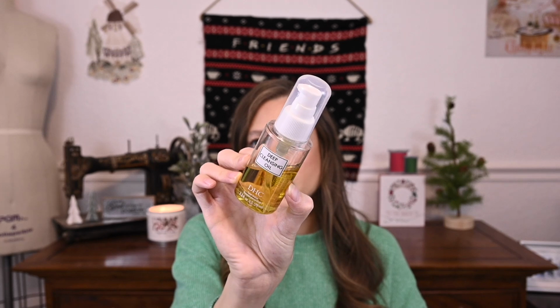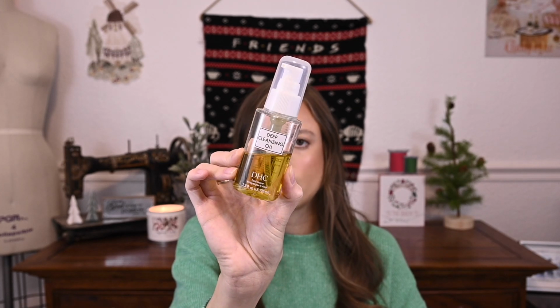All right, last skincare product is the DHC Deep Cleansing Oil. I got the mini version of this. I grabbed it at Target. I had just finished some other cleansing oils and balms, and so I was out and I saw this and I was like, you know what, I'm going to try it.